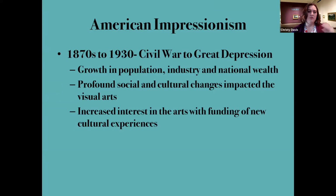If you think about this time frame of the 1870s to 1930, you can really picture all of the changes that were happening in industry. It was a huge time of growth in American history, and filled with a renewed sense of optimism and self-confidence, Americans began reaching out to the world in ways previously unimagined. Travel became much more widely accessible for more people, and in a number of different ways.